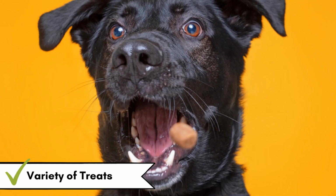You can also do toy swaps with trusted friends and family members where you can swap their dog's toys with your dog. All of a sudden they get new toys and they get to smell their friends, which is just additional enrichment. You're also going to want a variety of treats.